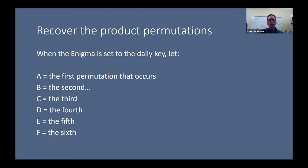When the Enigma machine is all set up and ready to go for the day, the first time a letter is encrypted or pressed on the keyboard, some permutation occurs. A letter is going to get sent to some other letter. I'm going to call that permutation capital A. The second time a letter is pressed on the Enigma keyboard, a completely different permutation is going to occur. I'm going to call that B. And then similarly, C, D, E, F for the first 6 permutations that would occur for the first 6 letters that are encrypted on Enigma.